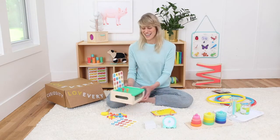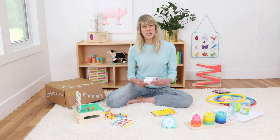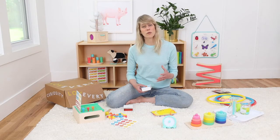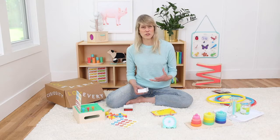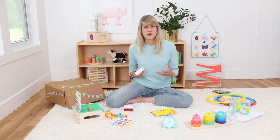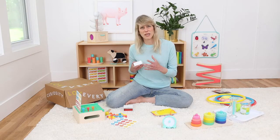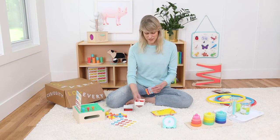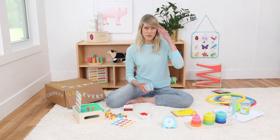So very fun. This is a memory matching game. So working memory is a core piece of executive functioning. Executive functioning skills are like pretty much the blueprint of everything we do in life. It's our ability to control ourselves and the ability to understand our emotions and plan ahead and be able to focus. And so working memory is a piece of that, being able to remember something while you're working on something else.